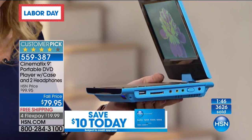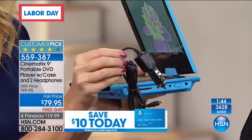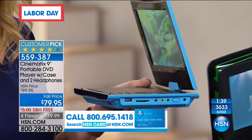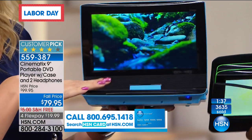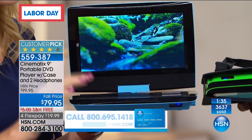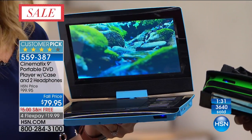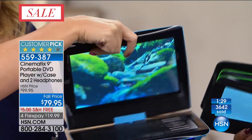Green is almost gone. Uh-oh, is it gone? Car charger also included, along with the wall charger. You can charge while you're watching. So although you have a built-in upgraded 5-hour battery on the Cinematix, you can plug this right in, either in the car or in the wall at your home or wherever you are, airport, anywhere, and continue the entertainment for hours and hours and hours.